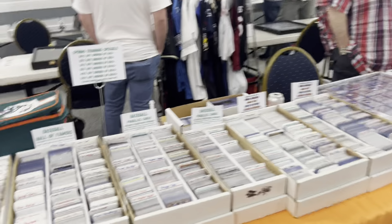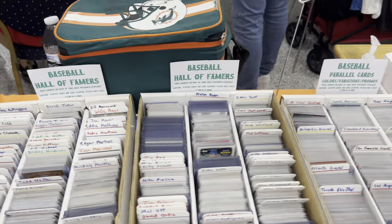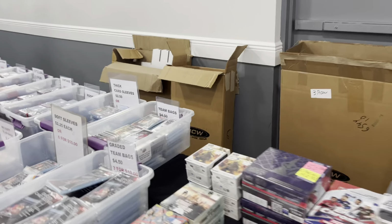And on this side, we got a lot of these. Just Hall of Famers. Just boxes and boxes of cards here. Good stuff. Got some good stuff over here. So we'll go ahead and move over a little bit and share.